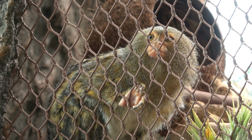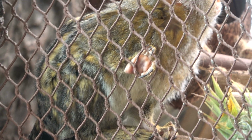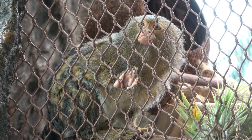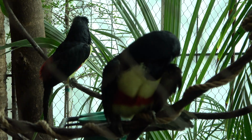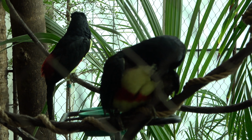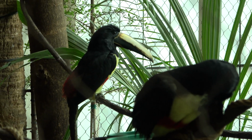This guy is very adorable. And he's tiny. He's roughly the size of a softball. Yeah, he could easily fit in the palm of your hand. You do have a couple of cool looking birds over here. Love the beaks.